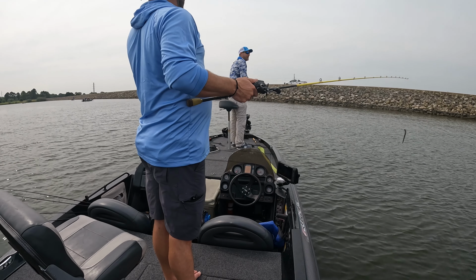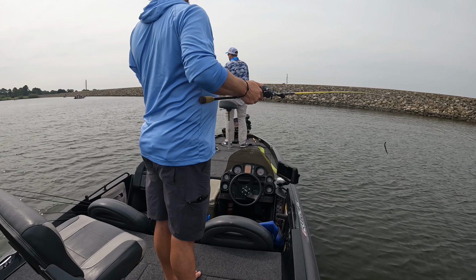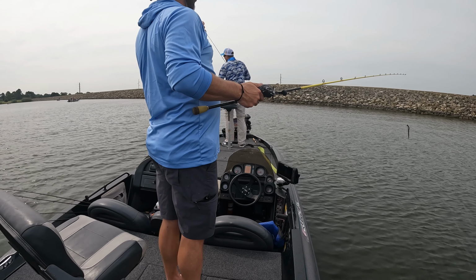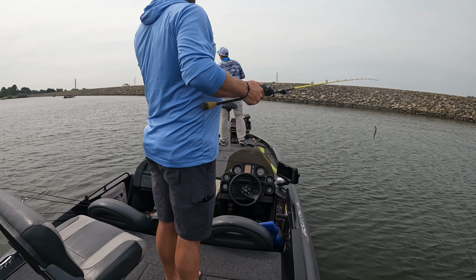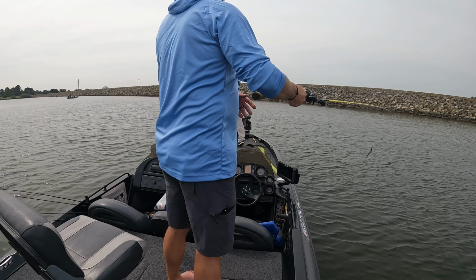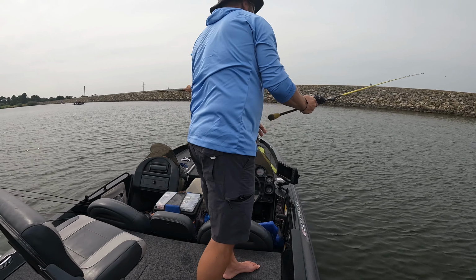I had 2 bites on that cast. I should have just swung on him. They're like, nah, I'll wait for the next one. I was like, does he have it? You're getting picky now, are you? Yeah. This one doesn't feel like yeah. This one feels small.